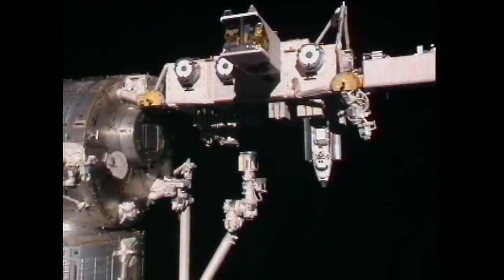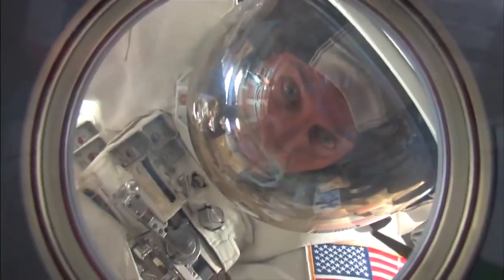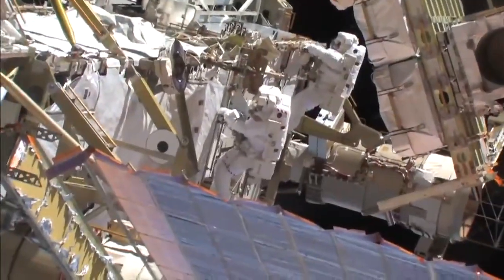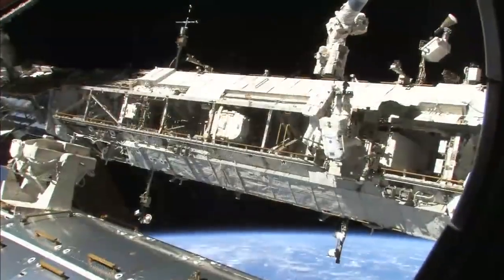You've got a spacecraft that can carry at least 7 people into orbit, and with those 7 people, you can do a huge amount of work. One mission, you can do multiple EVAs, you've got multiple crew members, you've got a huge payload, just all kinds of capabilities to be able to construct and build bigger things in orbit.